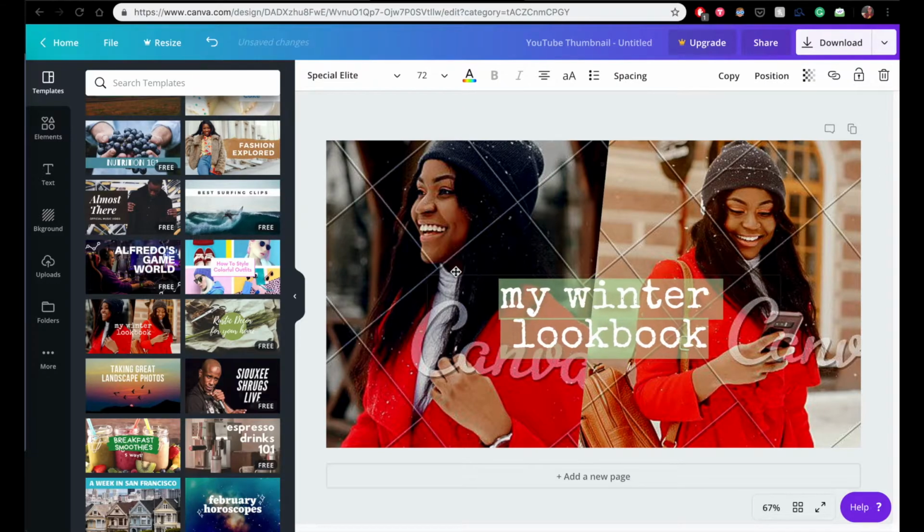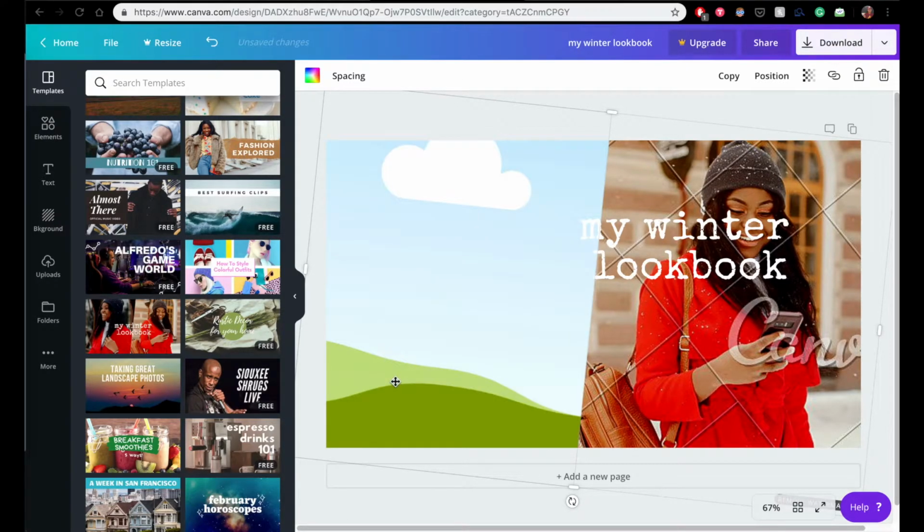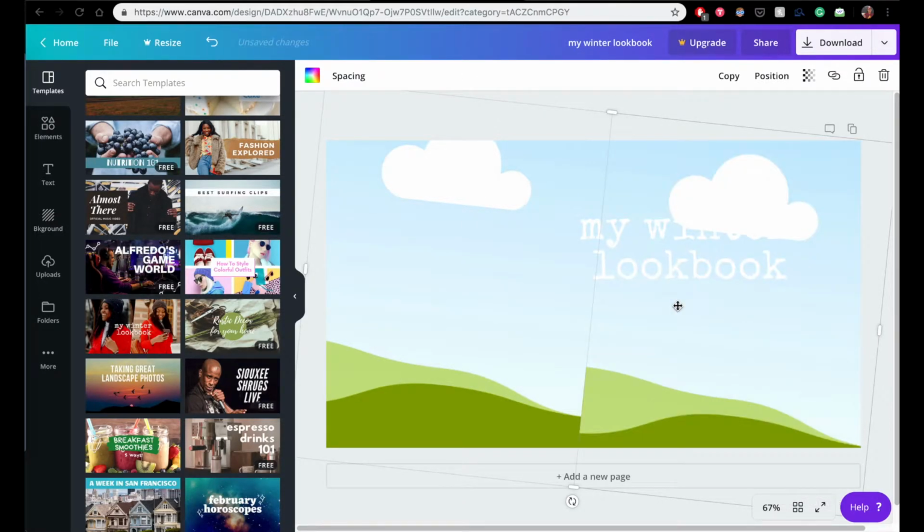This stock photo in the background has that Canva watermark because it is one of those things that you would have to pay for. But if you still want to use that My Winter Lookbook text and just not that stock image and find your own, all you have to do is click on the image where it's traced, and then you just click delete or backspace, and then you can replace this image with one of your own. And then here we can delete it again, and then you can just add from your own uploads.